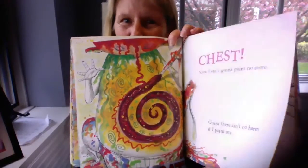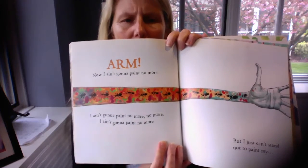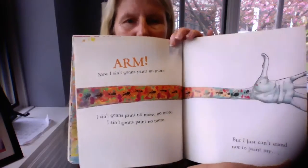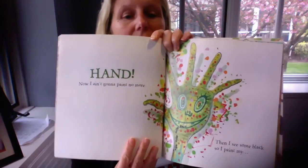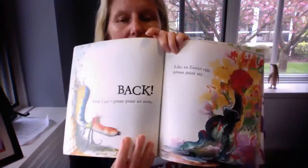Do you think she's going to get in trouble again? What do you think is going to happen when her mom sees her? Look at that arm. I wonder if those are real ants or painted ants. What other body parts are left? Her hand. She painted a face on her hand. Let's see what's next. Her back.